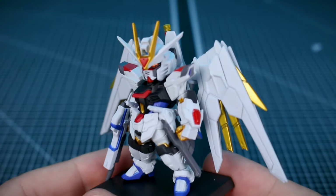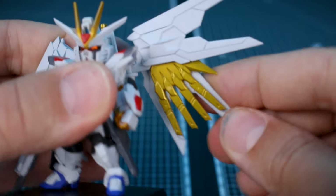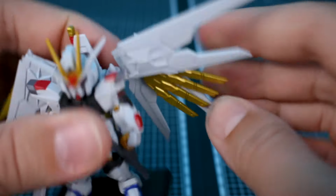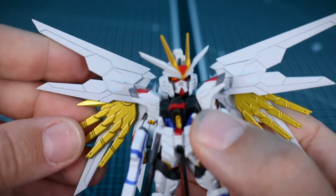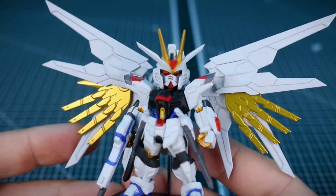Looks really, really good there, I have to say. And then of course the wings do open up. You can open these up. Those will move. I think the back wing maybe is fixed. Yeah, so it's just the front wing and the gold part are the ones that you can move, and the back wing's fixed. So opened up, it's going to look like that, and it looks really, really nice.